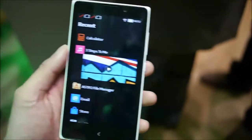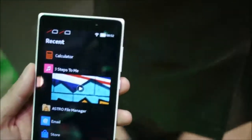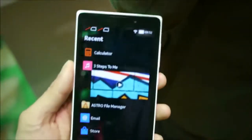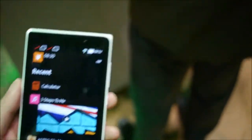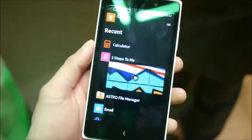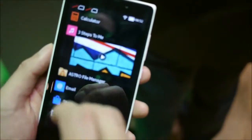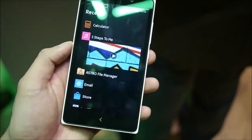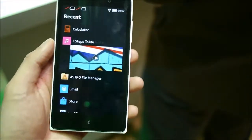If I swipe over to the left here, you're going to have your Fast Lane. Now, Fast Lane is interesting just because it seems like it's their implementation of multitasking. So basically, it aggregates some of the most recently or widely used applications on the device. And in this case here, it's just some of the core applications. You have the calculator. You're going to have pretty much all the stuff that you used recently.